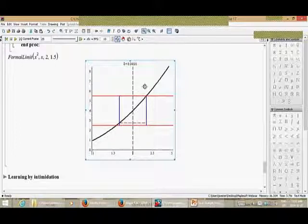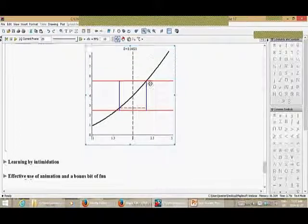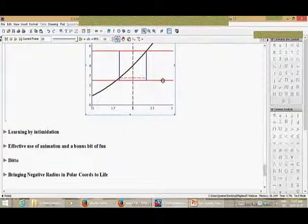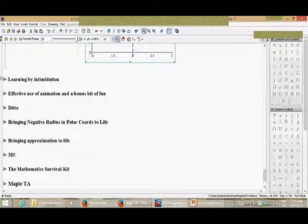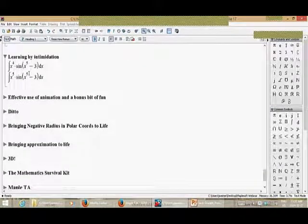Once again, this demonstration really brought epsilon delta to life in a way never before. Couldn't do this without the technology, without Maple. Learning by intimidation. I love this.